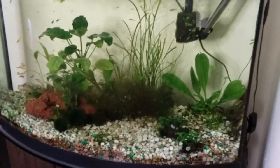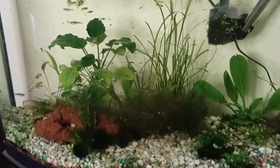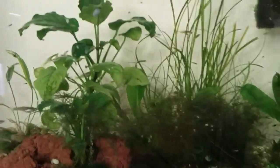And yeah, this is just my nano tank. There are also a lot of cherry red shrimp in here, though I'm not seeing any out at the moment. Oh, you can kind of see some of them up at the top there. They like to hang out in those plants a lot.